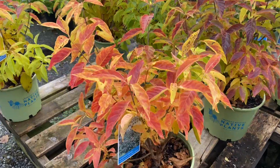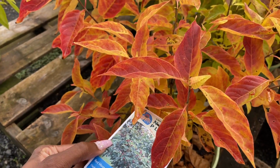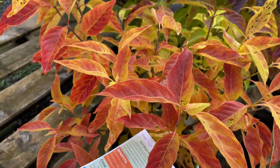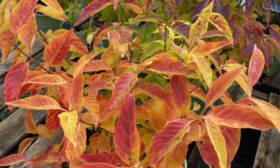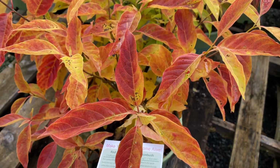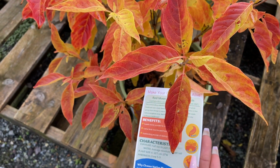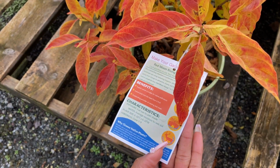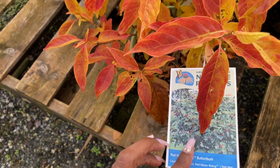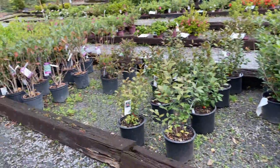Ooh, what is this? This is pretty. Wow. I love the color change. What, 6 to 10? And 6 to 10? 5 to 9? Butterfly. Okay, so it just changes colors. I mean, that's the part that I like.